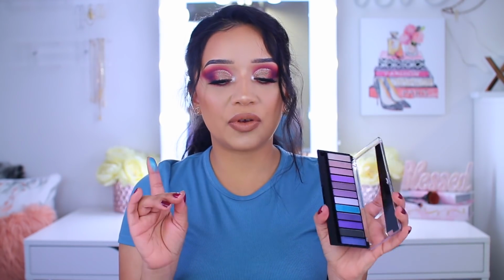Now, with that said, if you are a beginner, or if you know someone that is a beginner with makeup, they might not want an extreme color payoff to begin with, because when you're starting, you're learning how to blend, etc. And I think for that, these are pretty good, because you can go a little bit light-handed with these and they'll still look good.